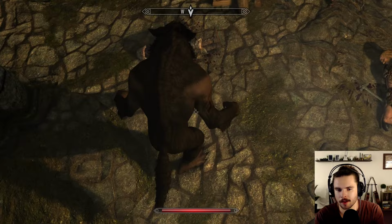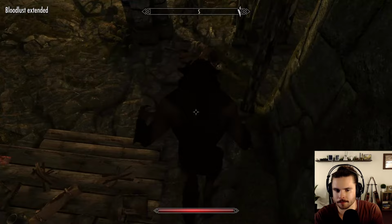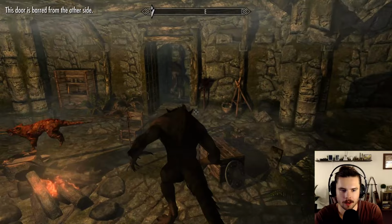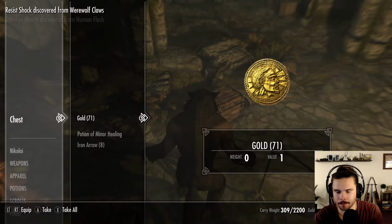Not letting me loot? What? Okay, well. There we go. That's what we needed. Also, it is nice to be able to loot because then you can eat stuff that they have. It's kind of helpful. There's a dead one, isn't there? Yep. Thought so. Nobody we know by the smell.